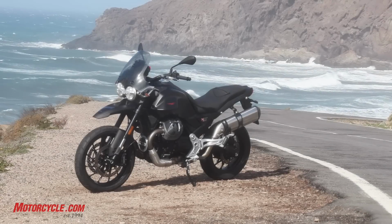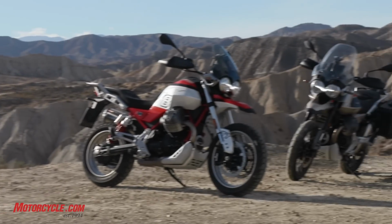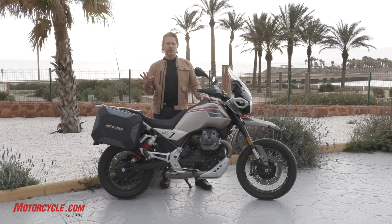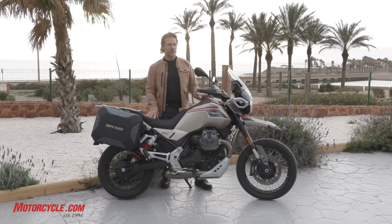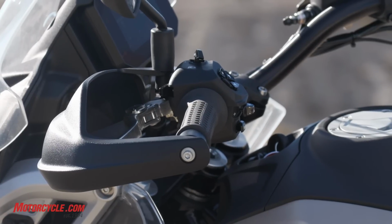For 2024, the V85 lineup consists of three models: the V85 Strada, the V85 TT, and the V85 TT Travel, which you see here. Now, the switch clusters and all that remain the same. Before even getting on the bike and riding it, a few things stood out. You see the switches, they have that same fine level of design that they had before.